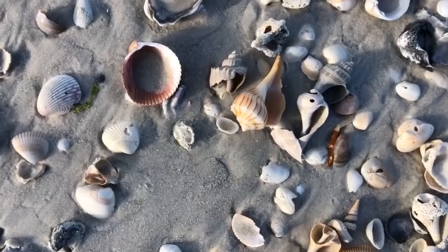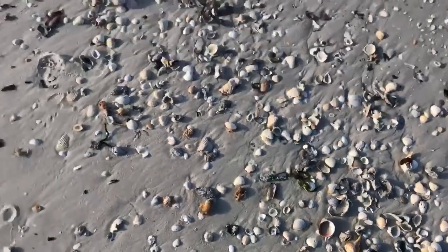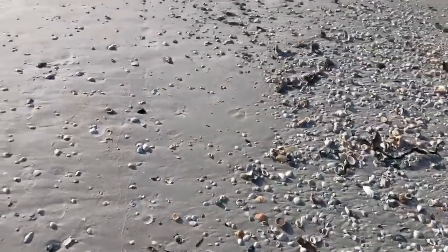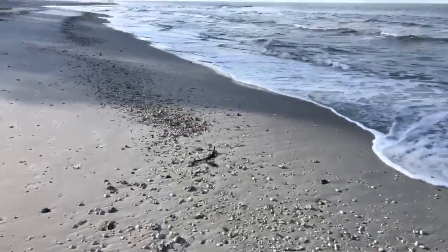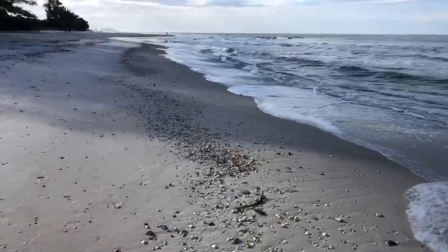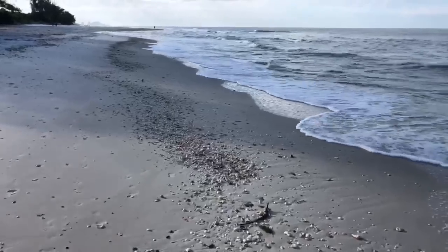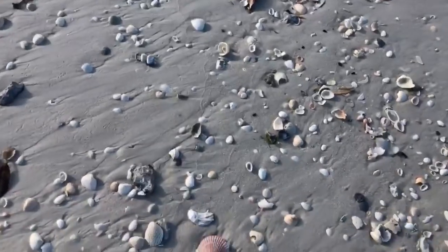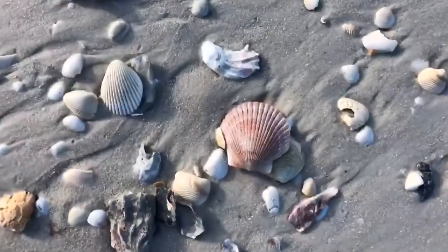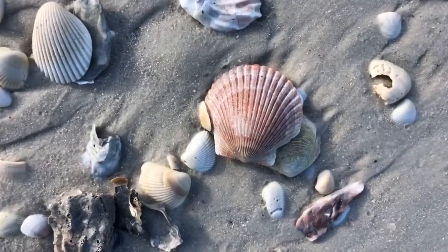Get out to the beach if you want a lightning whelk. That's all I can say. Lots of lightning whelks out here. Scallops. Beautiful scallops out here. Here's a scallop shell. Lots of beautiful scallops.